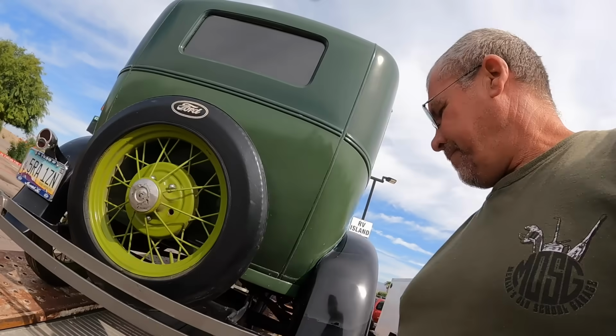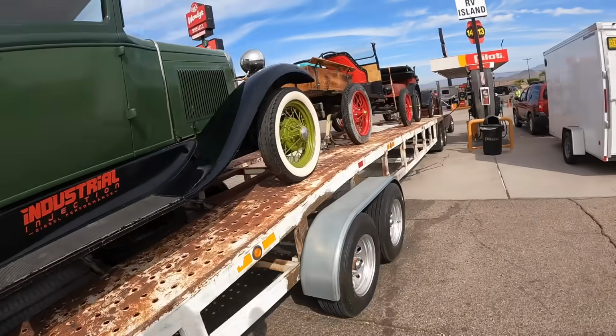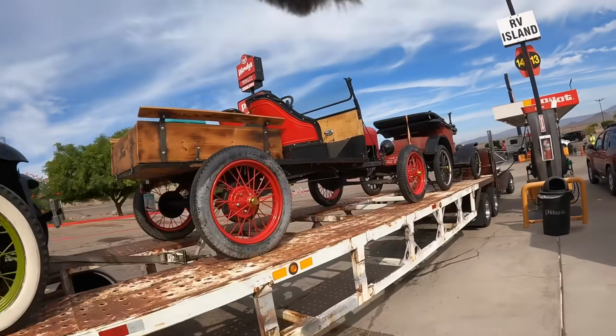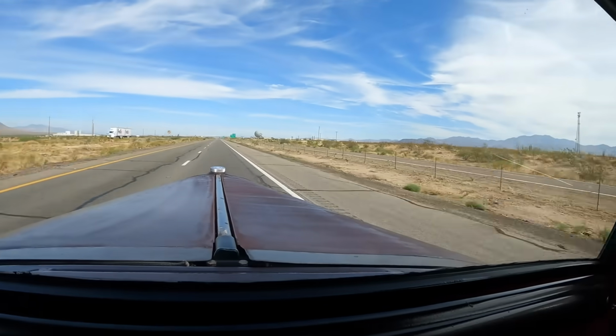Smells like the brakes are getting a little hot, so I need to probably back those off just a little. That's the parking brake that's probably dragging a little, but I might just take the pin out of it. Everything looks good, straps look good, nothing bouncing around. Two Model Ts and a Model A headed for Mount Carmel. Well, we're just trucking through Yucca, past the big mall.